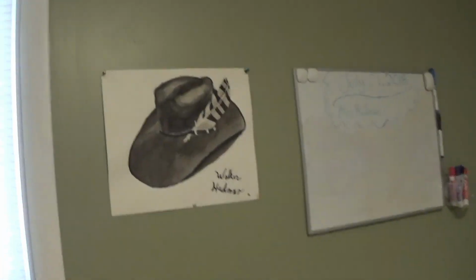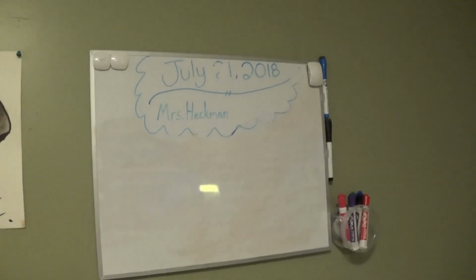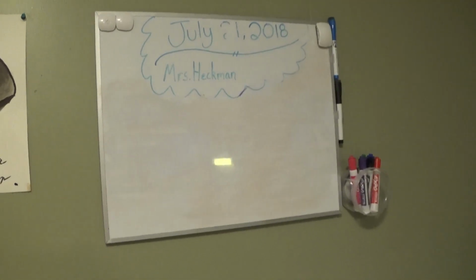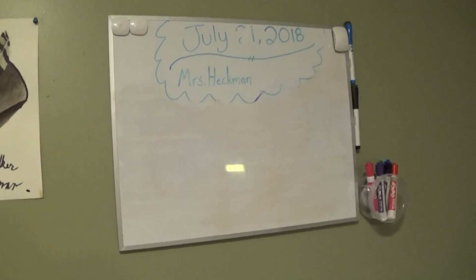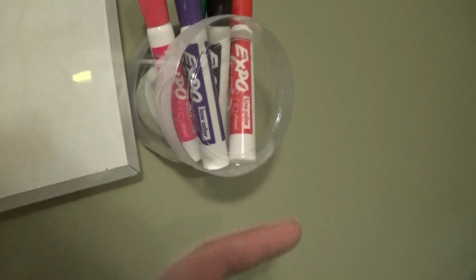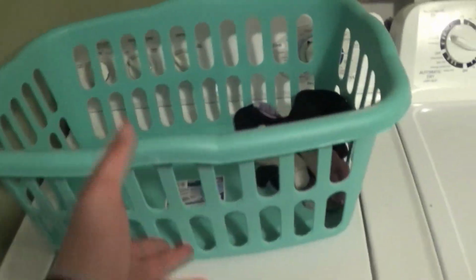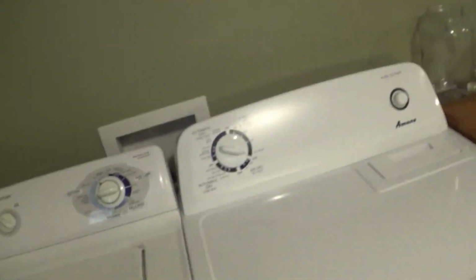So pan over here, got a big window, top down shade. I did this in high school. Don't have that one framed yet. Whiteboard for putting grocery list on and stuff. And I made, this is definitely temporary, I made this to hold the expo markers for now. It's pretty custom. Laundry basket, washer, dryer.